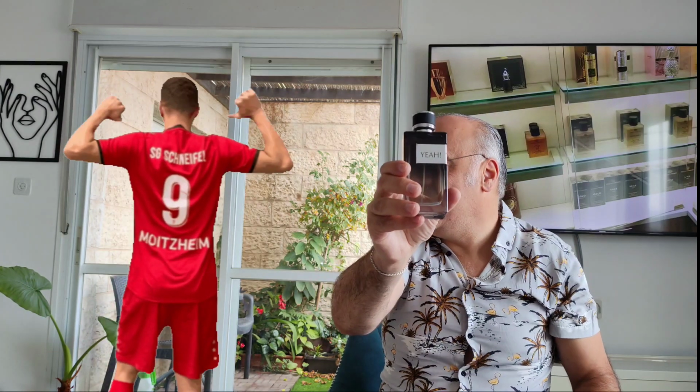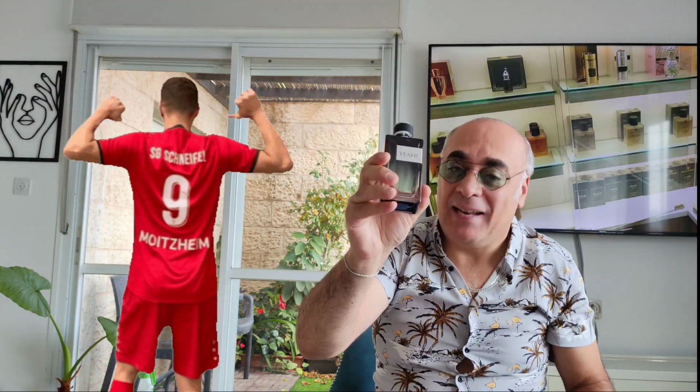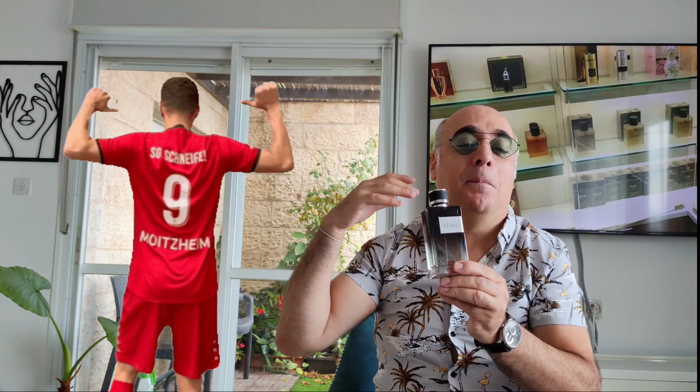So the note I will give to this one by Maison Alhambra is 9 out of 10. 9 out of 10, yes, because it's a bargain for what you get for the price. It's a quality fragrance, not synthetic at all. You don't feel a synthetic fragrance, even if the Y by Yves Saint Laurent is also a synthetic fragrance.